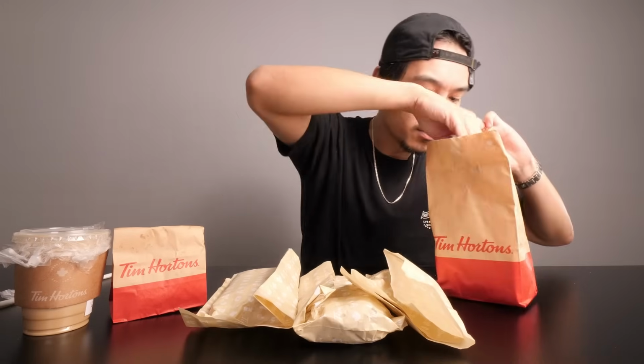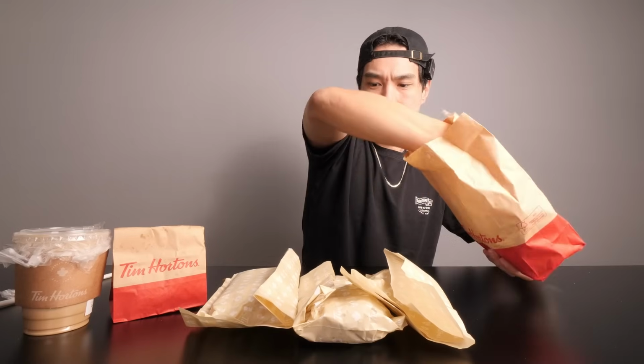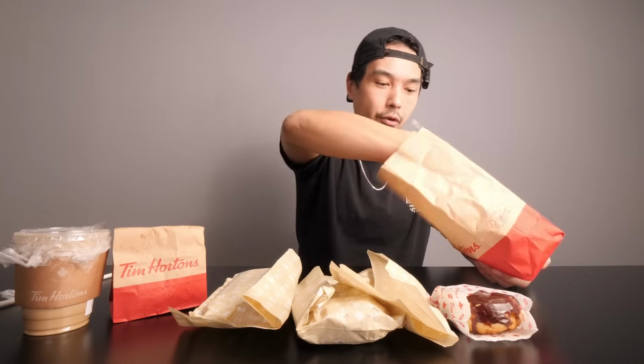I kind of forgot, to be honest with you. Okay, yeah. So here we have some of the sweet stuff. I think this is the sweet bag. We have a Boston cream donut. Never had one of these before, so I'm looking forward to that. We have, I believe this is a maple pecan pie. Now this one, I'm not sure if this is on the Canadian menu. I know this one is for sure. This is one of the best sellers there.